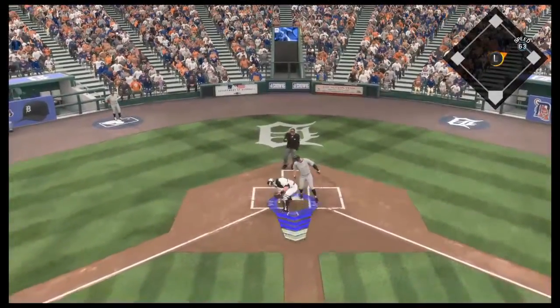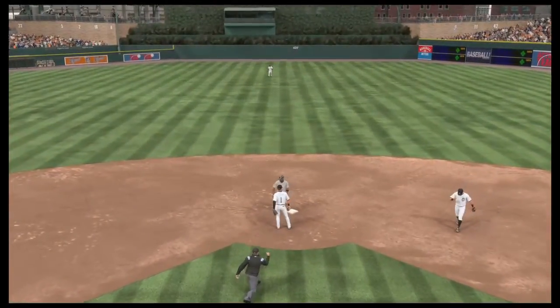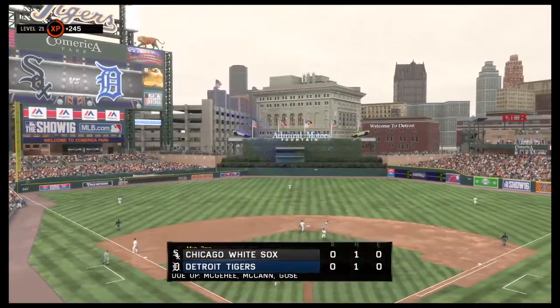In the dirt, but swung on and missed. And this one's in the dirt. The tag, and he's out at second. It's a double play, and just like that, the inning is over.